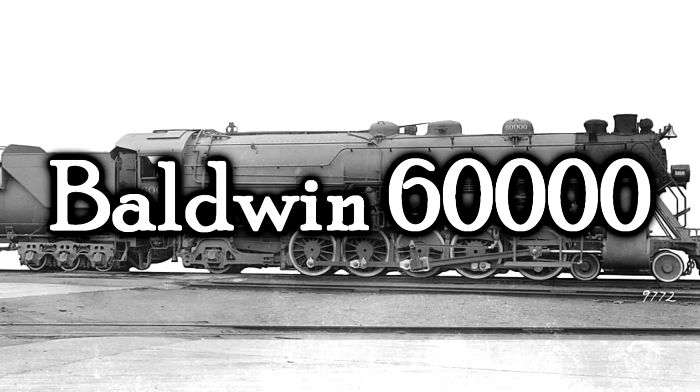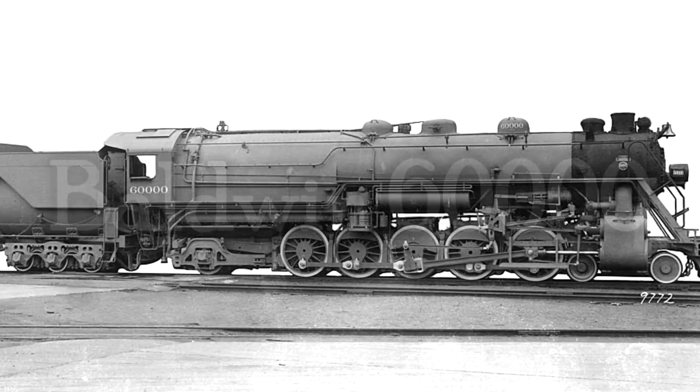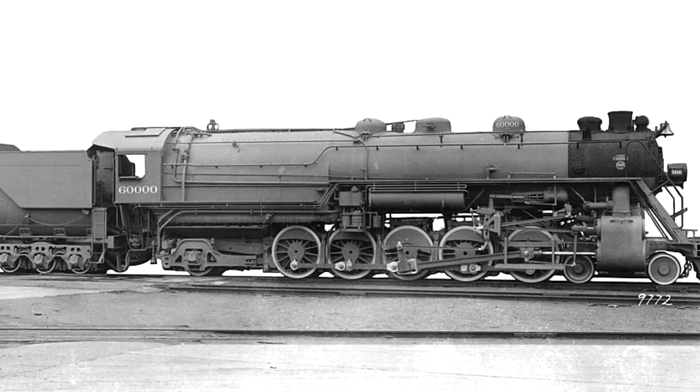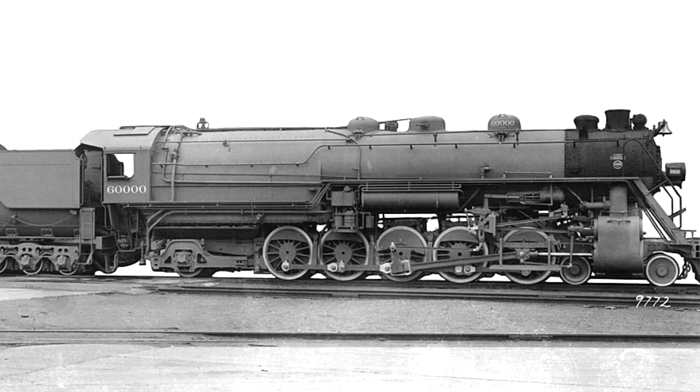The Baldwin 60,000. Now, I want to stress before I even begin that the reason I put this locomotive on the list is because it is a failure in the financial and commercial sense. But on paper, it really isn't that bad. Let me try to explain.